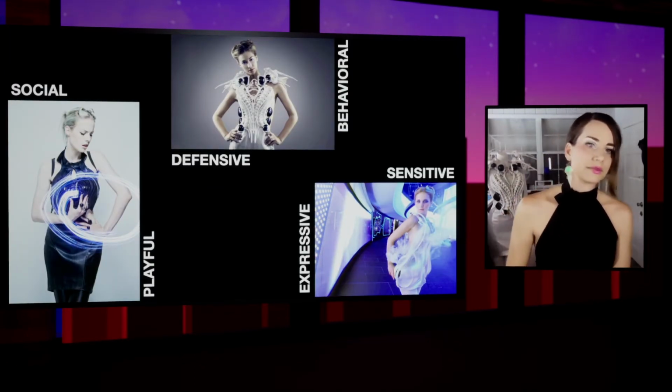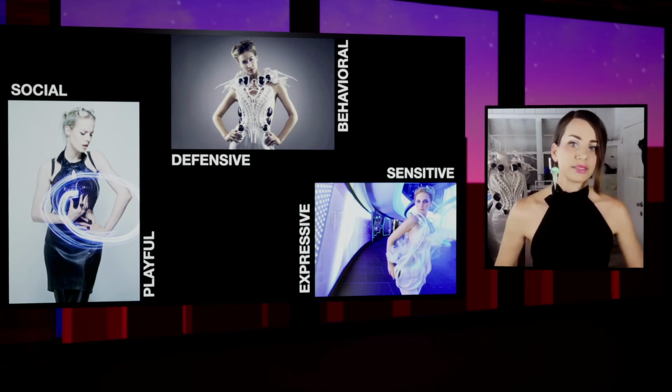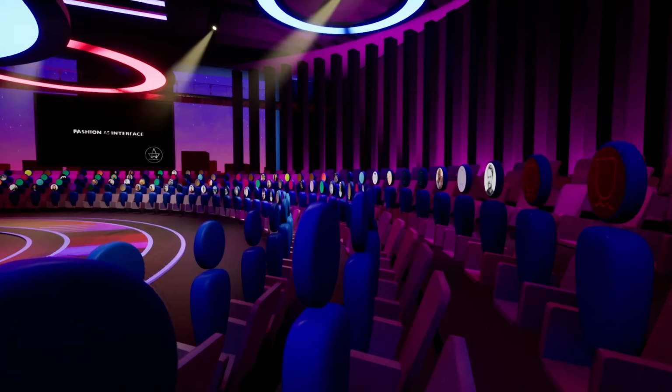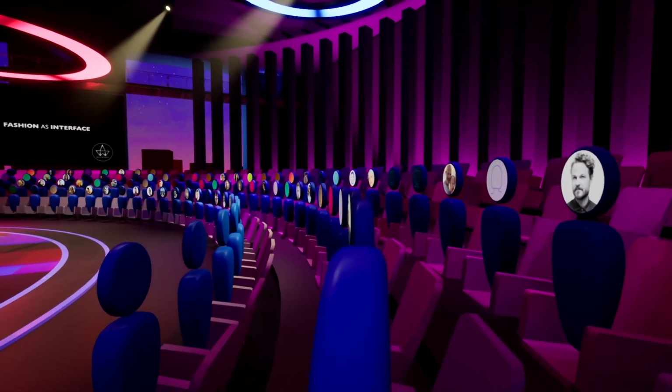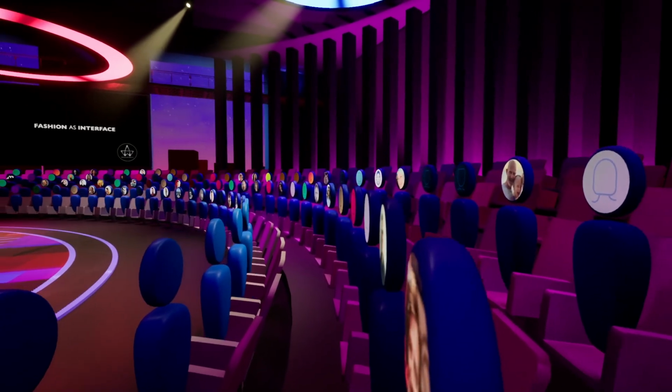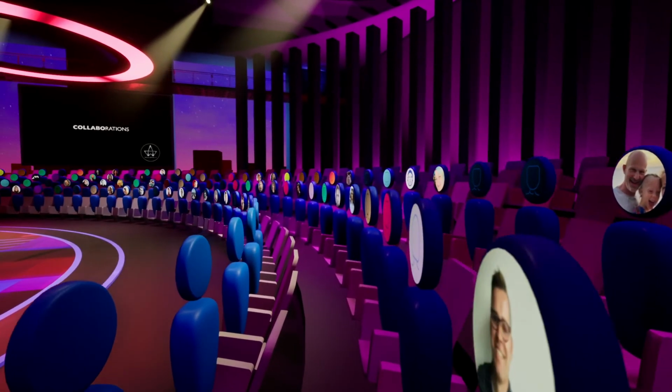So with my work, I investigate, even when we place technology on the body, what does it do? How can it become more social, playful, behavioral and defensive, expressive and sensitive? And how can fashion really become this interface, this digital interface, this interactive interface almost?